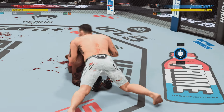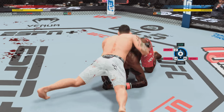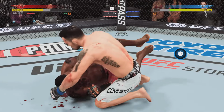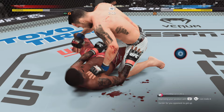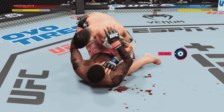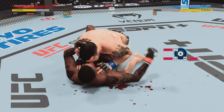Oh, nice combination of ground and pound here by Covington. Great shot from the top position. Oh, trying to pass here, but Dikembe Mutombo style, he gets denied. Blocked! Great job blocking that pass by the bottom fighter.